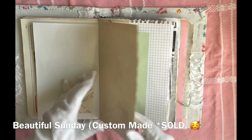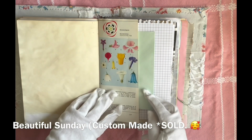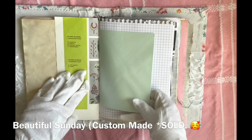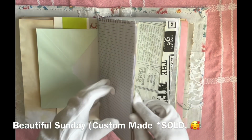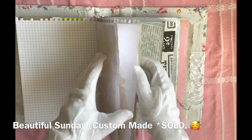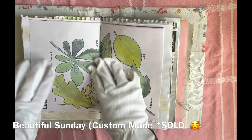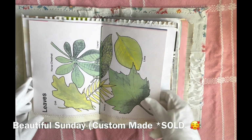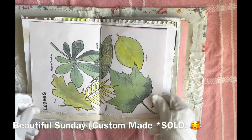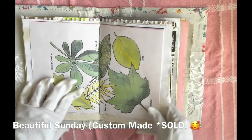More coffee dyed paper, an encyclopedia page with flowers, a little shiny green envelope, some squared paper, more coffee and tea dyed paper, and this has got sewing on that I've done. And this middle page is from one of my childhood books. Dictionary paper.